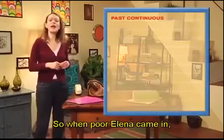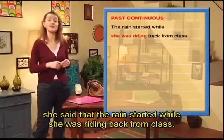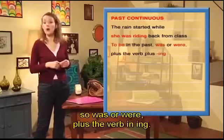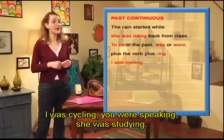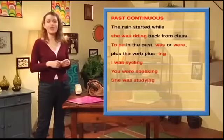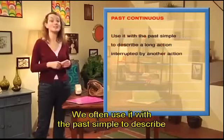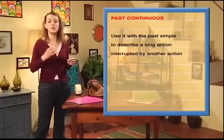So, when poor Elena came in, she said that the rain started while she was riding back from class. This is an example of the past continuous. The verb to be in the past, so was or were, plus the verb in ing. I was cycling. You were speaking. She was studying. We use the past continuous to describe an action that was in progress in the past. We often use it with the past simple to describe a long action interrupted by another action.